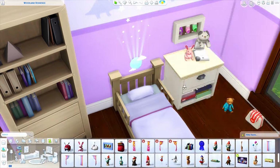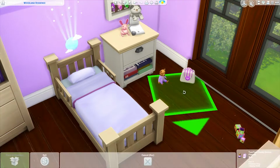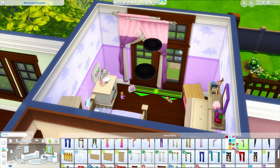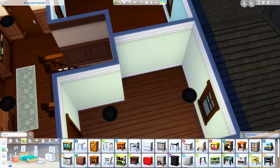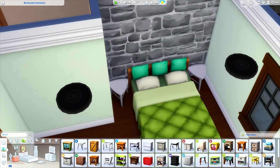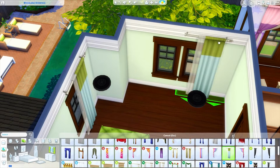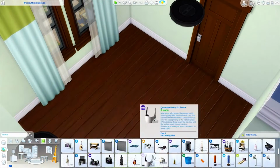So 2 of the bedrooms are purple in this house. They're not blue though, so that's good. I'm trying to think what the colors of the other 2 rooms are. One of them is a very green theme, and then the other one, it looks like it's blue right now, but it changed. It's like blue, red, and orange. I based it off of a bed from Parenthood. But in here, we're using one of the beds from Seasons, which I really like.